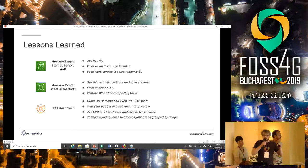S3 to AWS, as long as you're in the same region, the costs are basically nothing for the actual transfers. So make sure you're doing wherever your files are and you're computing in the same region to avoid that cost. Especially if you're using the open data registry stuff, that's EU Central. So make sure you're also doing your compute in EU Central to try and avoid some extra costs there.